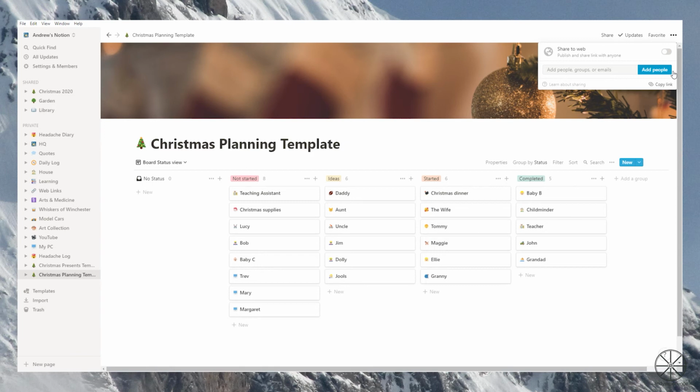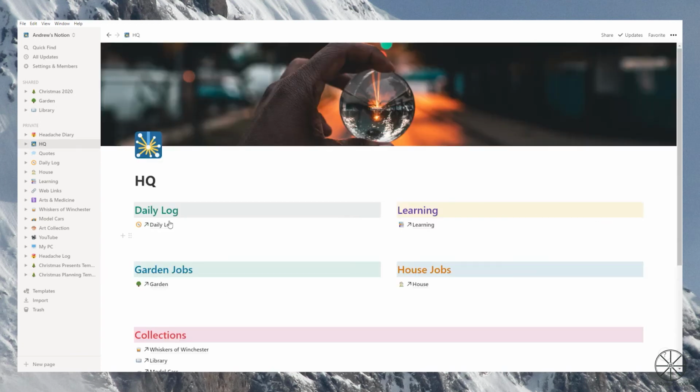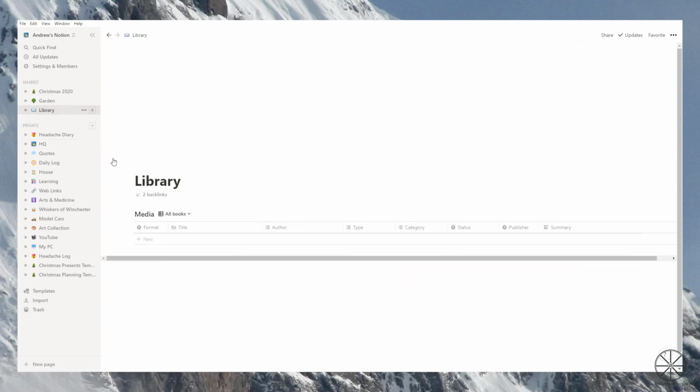Notion really has been a bit of a revelation for me recently. I was put onto it after seeing it featured on Ali Abdaal's YouTube channel and I'm finding so many handy uses for it. Let me show you really quickly my library.